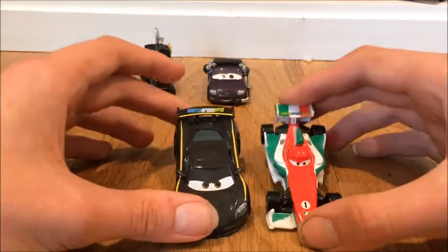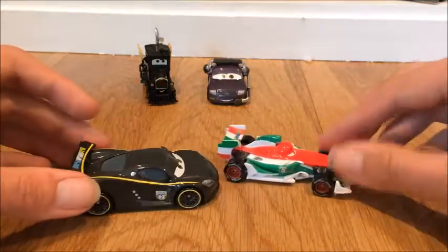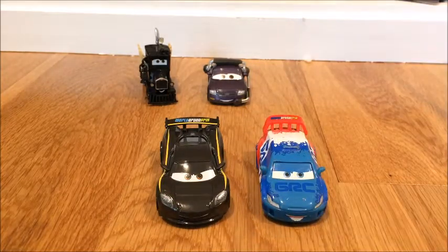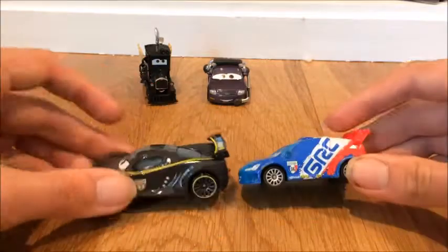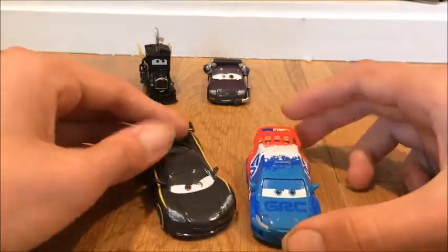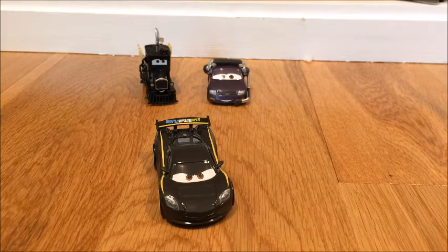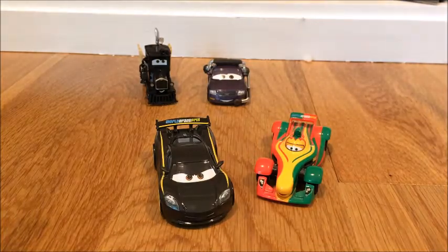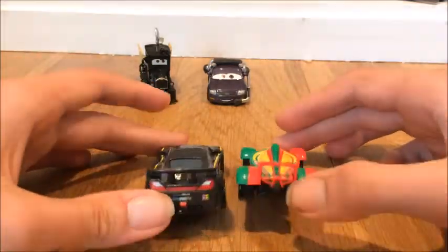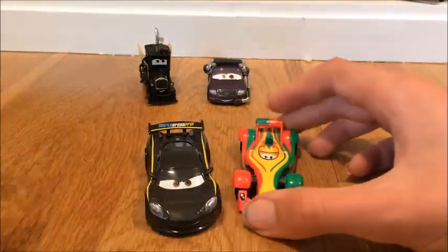Francesco Bernoulli. He's actually number 1. And he races for Porta Corsa, Italy. Raoul Çaroule, number 6. I believe he races for Germany. I really like the colors on him. It reminds me of the American colors, but I'm pretty sure that's the Germany colors. Rip Clutchgoneski. This guy is the one of the made up country. I think he was supposed to be like Australia. That's what his colors remind me of, but it's not Australia, it's a made-up country.